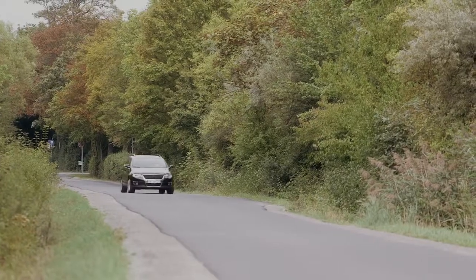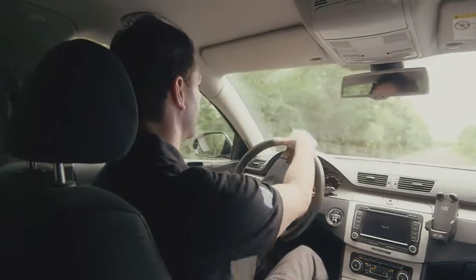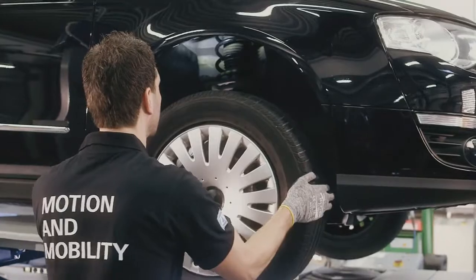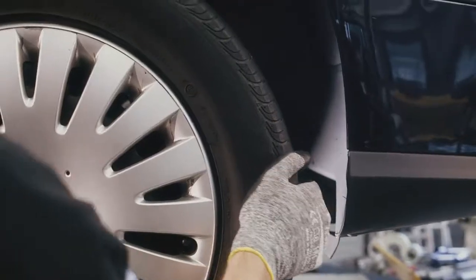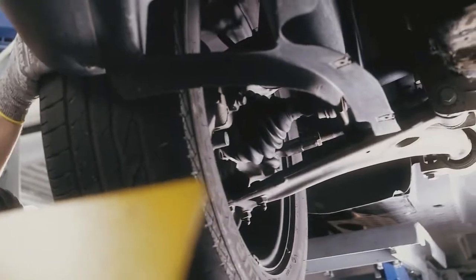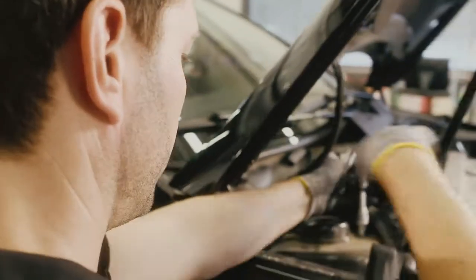If the steering behavior is unstable or if uncommon noises occur during driving, chassis parts might be affected. While moving the wheel, pop sounds can be heard clearly. The workshop expert knows many different installation steps are needed. Taking off the wheel, assembling the suspension strut, detaching the stabilizer, it's worth the effort.